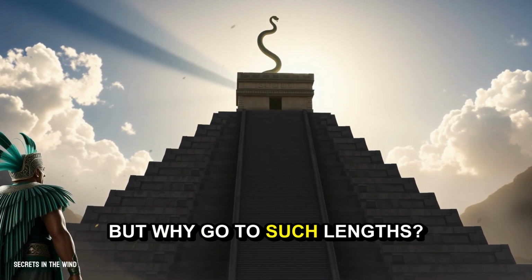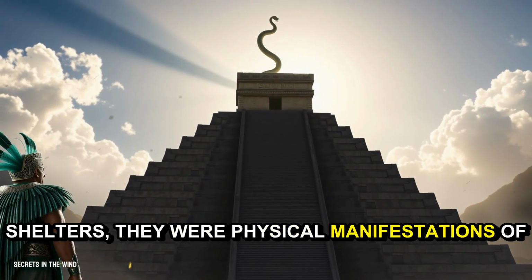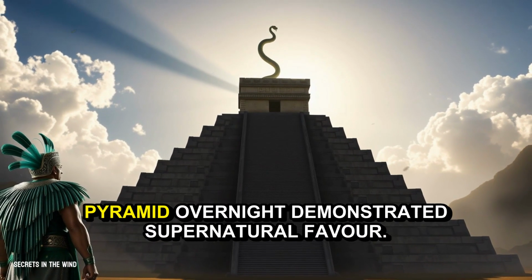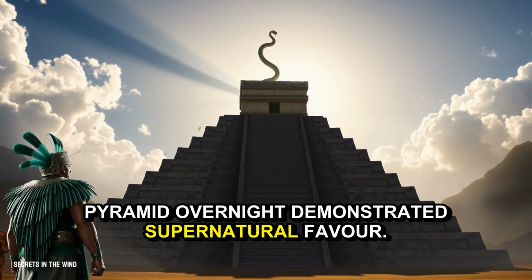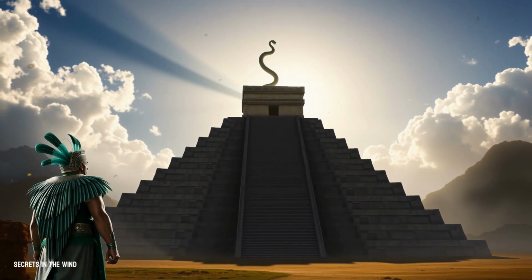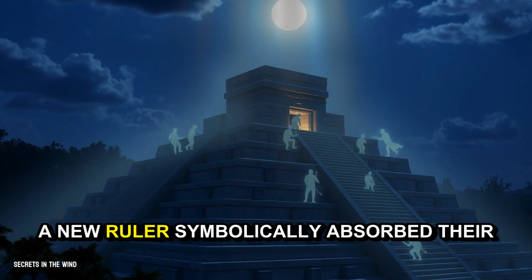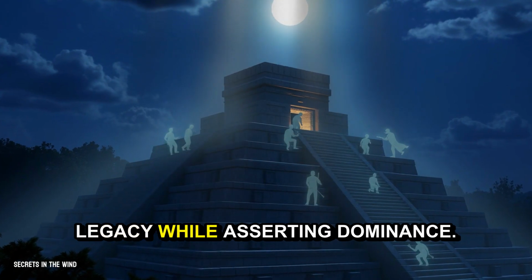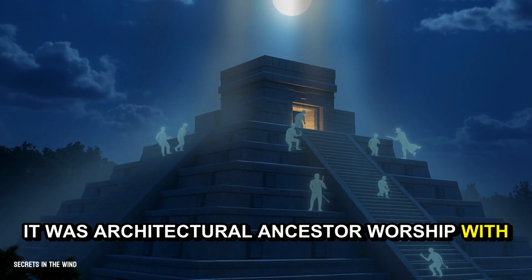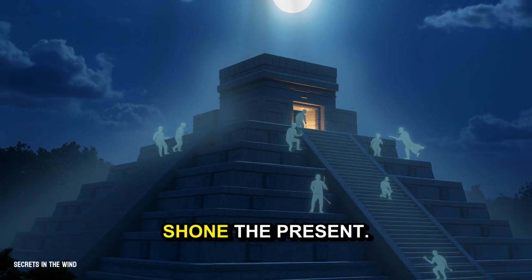But why go to such lengths? In Mayan culture, buildings weren't just shelters, they were physical manifestations of a ruler's connection to the gods. A king who could grow a pyramid overnight demonstrated supernatural favor. The layered construction also served practical politics. By physically burying his predecessors' monuments, a new ruler symbolically absorbed their legacy while asserting dominance. It was architectural ancestor worship with a ruthless twist, honoring the past while ensuring no prior glory outshone the present.